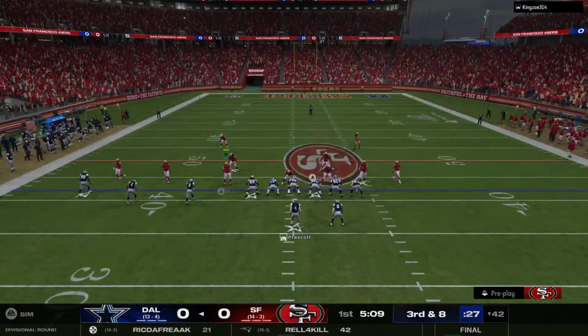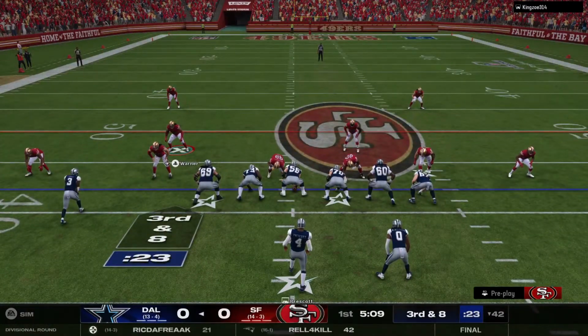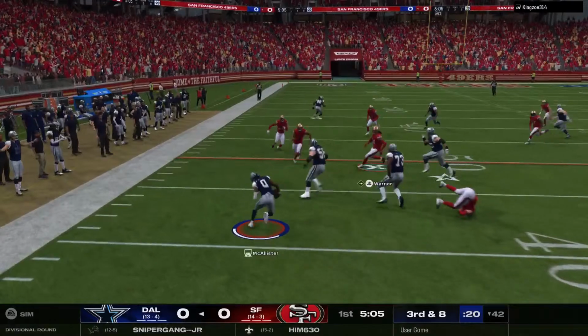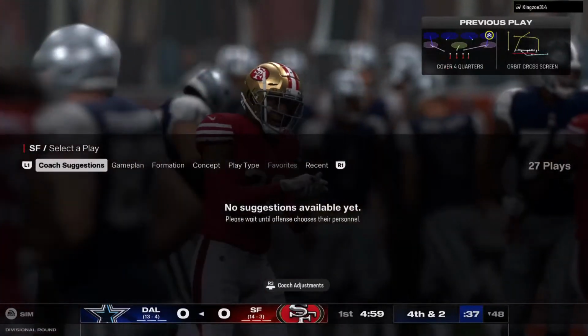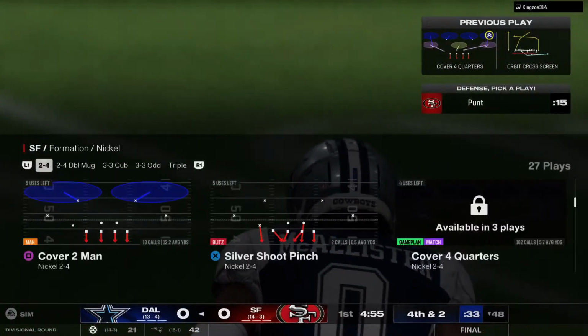So the failure to connect on second down leaves them staring up here at a 3rd and 8. Here's Prescott. Screen play to McAllister. And he'll get this up near midfield, but that's still a few yards shy of the first down. The screen good for 6, but it's not enough as it leads to a 4th down.